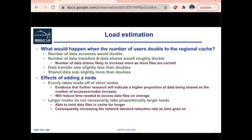From studying the node downtimes, we can predict that adding a node will evenly take loads off from other nodes, and there will be a higher proportion of data being shared from the cache as the number of accesses and the number of nodes increases. Adding a node can also reduce data latency, or the time it takes to access files, on average because more files will be readily available in the cache and don't have to be transferred.